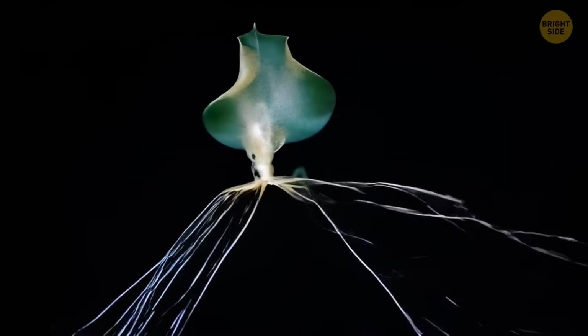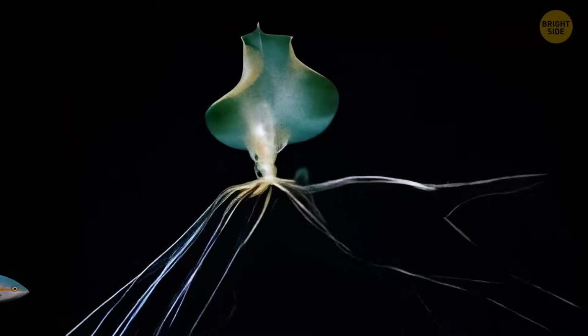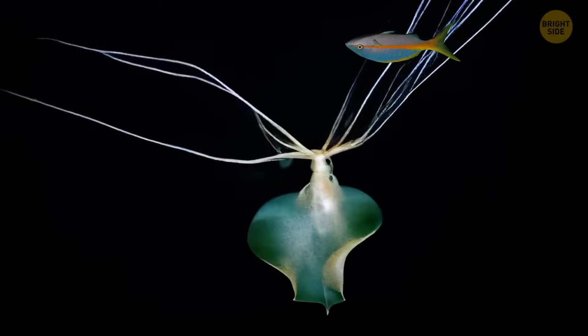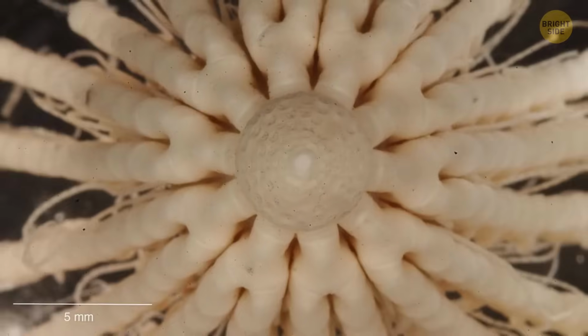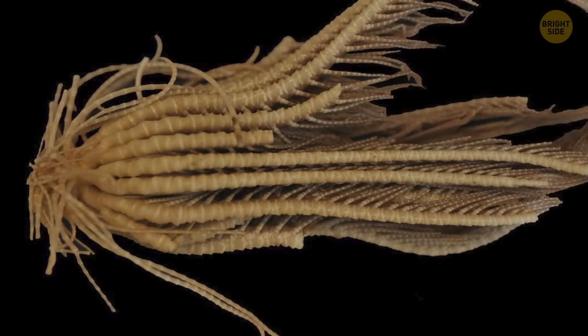And yes, it's another deep-sea predator. These 10 tentacles probably help the squid trap their prey and drag it onto the seafloor. We barely know anything about this extraterrestrial-looking creature because they're very hard to find and study. And if you think their tentacles are awful, just check out these creatures with 20 arms.